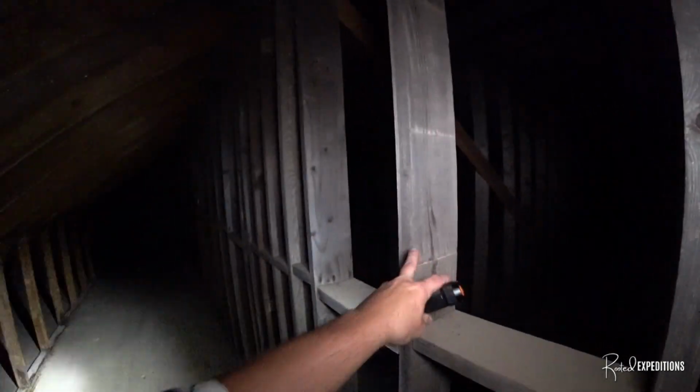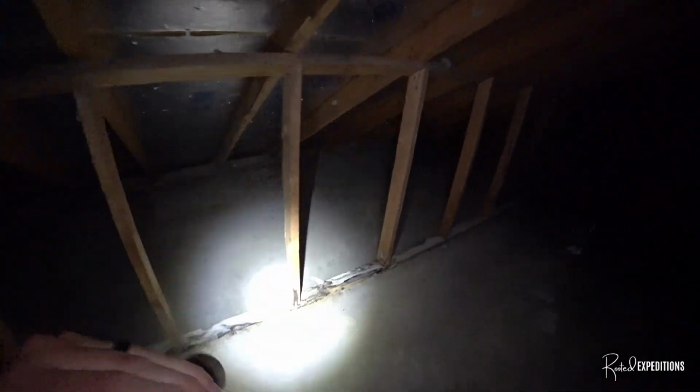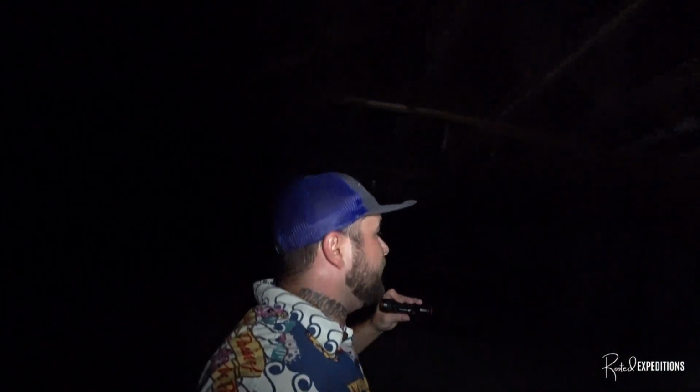I don't know if you can tell, but this wood has been weather damaged. See all the rot, but supposedly this was built by the first owners. There's three owners of this actual property, and this was the top floor that was for the ballroom or the party room or whatever.